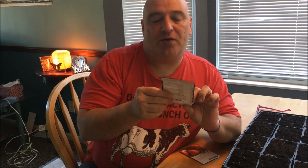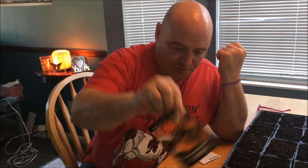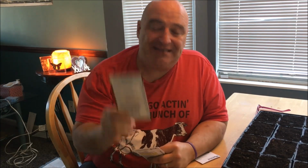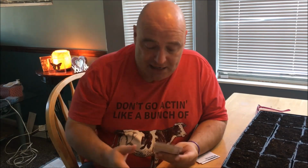Now, I can't figure out yet. I think I'm going to grow the Cosmic Eclipse. That's a Brad Gates tomato. Now, last year I grew the Paul Robeson. I didn't really care for it last year, but so many people rave about the Paul Robeson. I'm going to give it another go this year just to see how she goes. I mean, it was a good tomato, don't get me wrong.